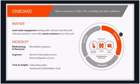The FastTrack Center, through the web experience, provides the onboarding status and other remediation and assessment tools for the partner to get an idea and sense of where the customer is and how quickly you can get them to the cloud.